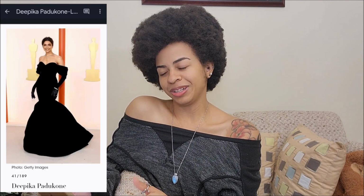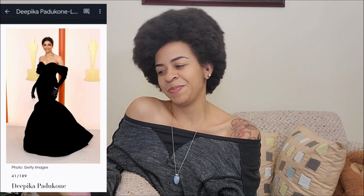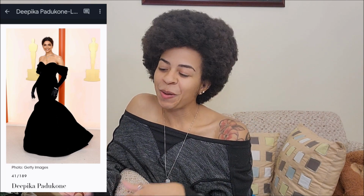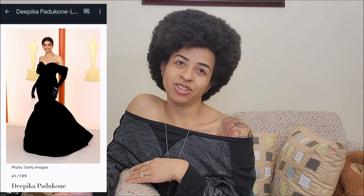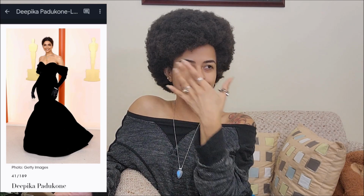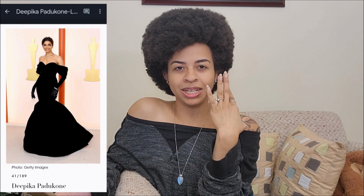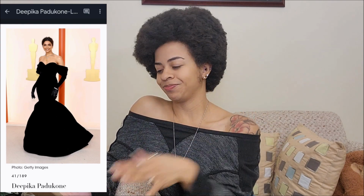Deepika Padukone, I think the last name is pronounced right. She's wearing Louis Vuitton and Cartier. She looks so pretty. She also looks like she could be coming down a staircase at a ball if she had whatever that fancy hat is, with the netting. Like she could be a widow.